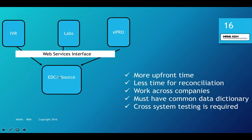Same way with labs. Some people want the labs to go into the EDC system. We'll show you another option in a minute too, but let's just say it's patient diary. You want that data to come into the EDC system. Again, you want to set this up so that you have a data interchange and that it isn't hand entering data and transferring data. So remember that you need more upfront time, less time for reconciliation. It means you have to work across companies, and that's often a challenge for some project managers.